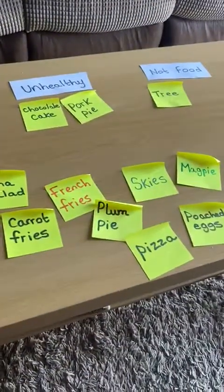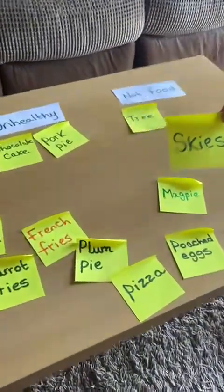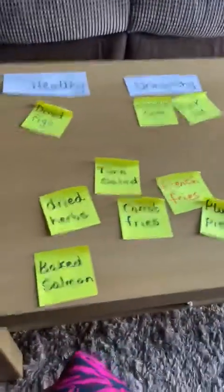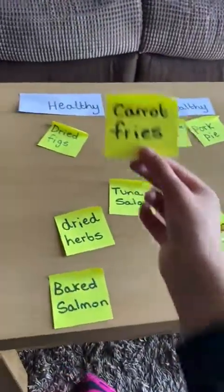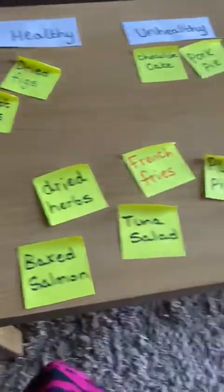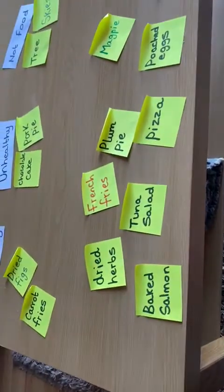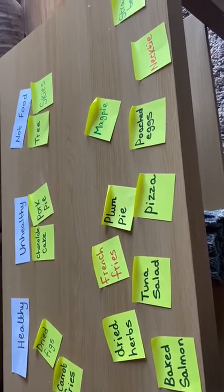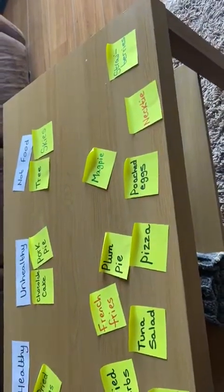What else have we got? Skies. Ooh, not food, but we see that they do have the eye. Carrot fries are going to go in my healthy section. And then I've got a few left here, and I want you to think about where they might go. So I've got baked salmon, dried herbs, French fries, tuna salad, plum pie, pizza, magpie, poached eggs, necktie and strawberry.